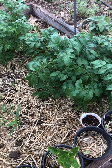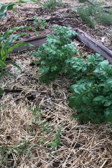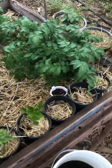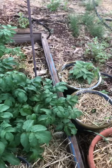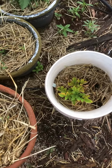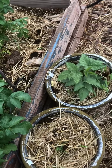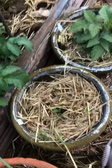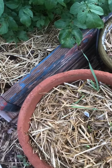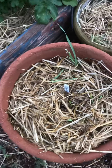My potatoes look really good. Even the one in the middle kind of come back from all the rain. Over here, this bucket with potatoes in there, I don't know why it's starting to yellow. Maybe it was too much coffee grounds. The blackberry right there looks pretty good. This one doesn't look very good. I don't know what happened with that one. This is rosemary.